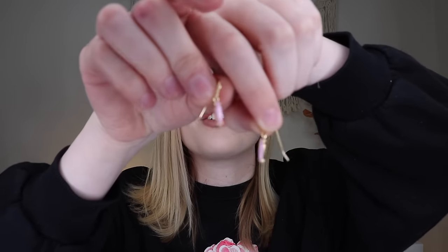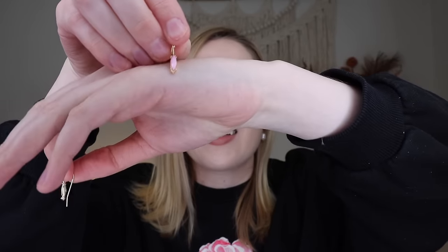And then to go with it, you do get these cute little dangly pink earrings. They're the hook type. They do come with little plastic backers. It's hard to show the backers, but they do have little backers there. So you have these cute little pink dangly earrings that go perfectly with the pink dangly necklace. Oh my gosh, so, so cute. So that is the little jewelry set for December.